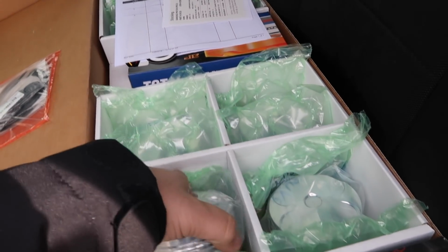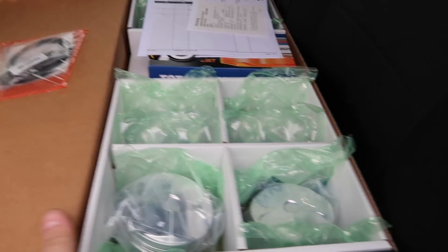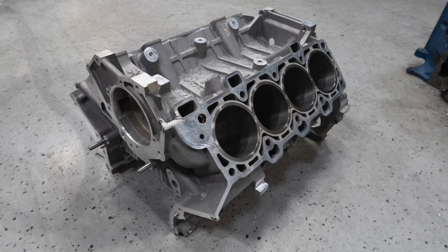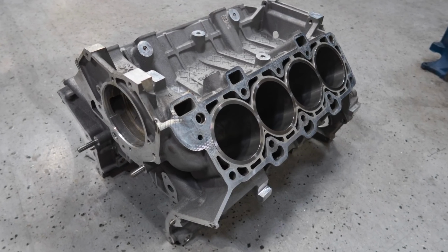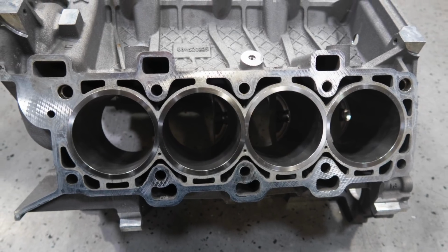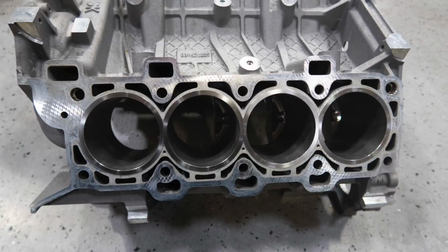We will record once we get inside and show you guys the block and where it's at thus far. Okay, it's cold. Goodbye. We didn't film anything inside, but here's the block with the Darton sleeves installed, ready to be machined to the piston heads.